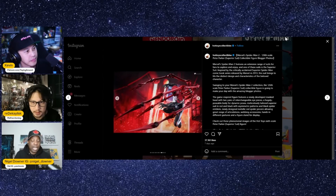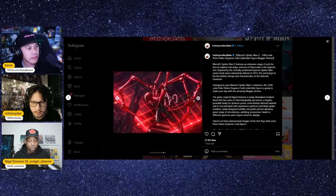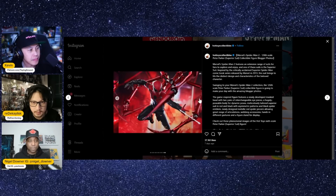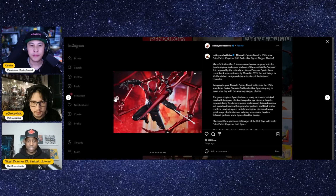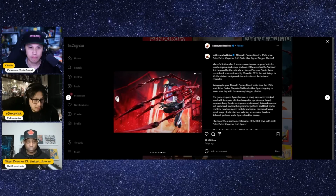And just like DK, I'm not a Hot Toys collector. Like I don't collect them. It's not my jam, only because they're crazy expensive and they're hard to get up here. But like, he looks amazing, like amazing. Yeah, like this shot makes me want to start collecting Hot Toys, but I won't.